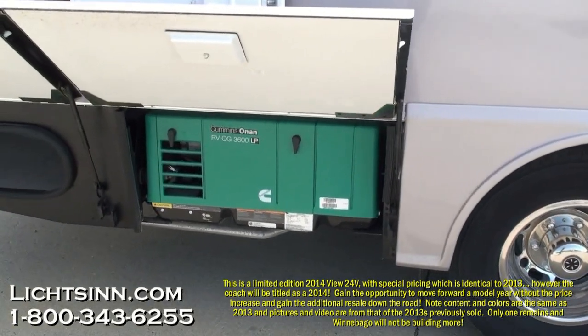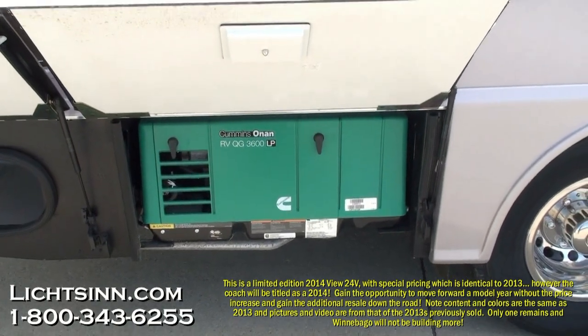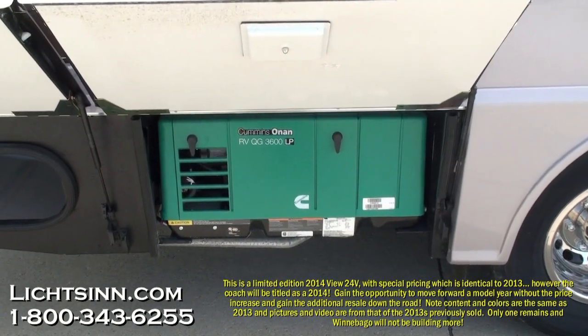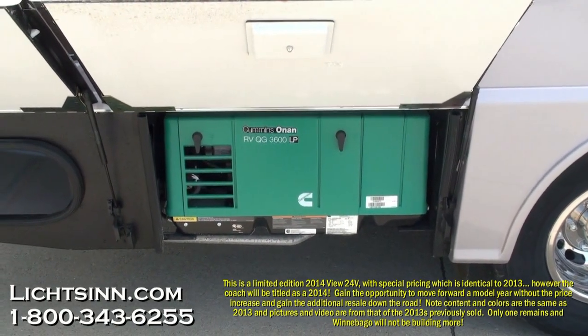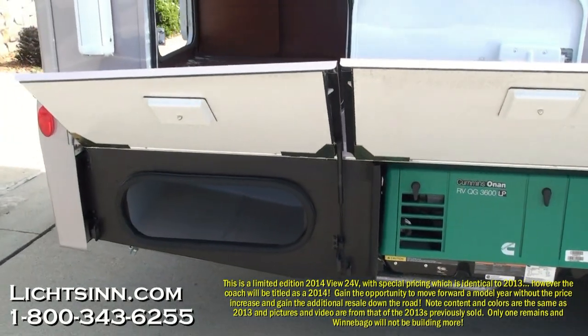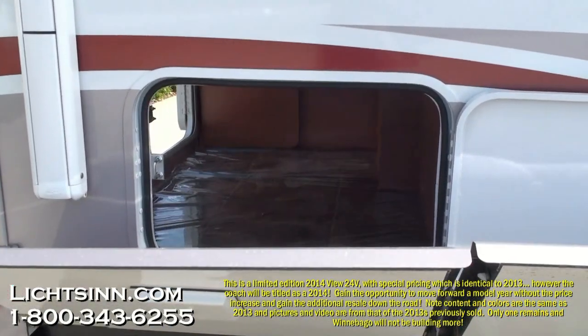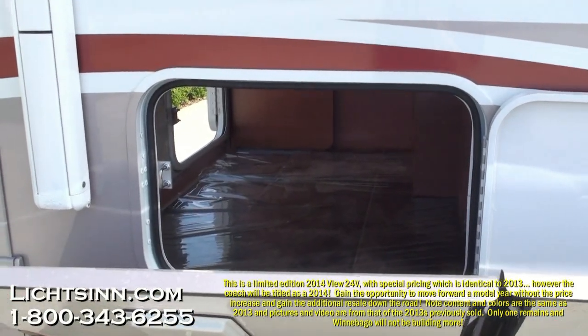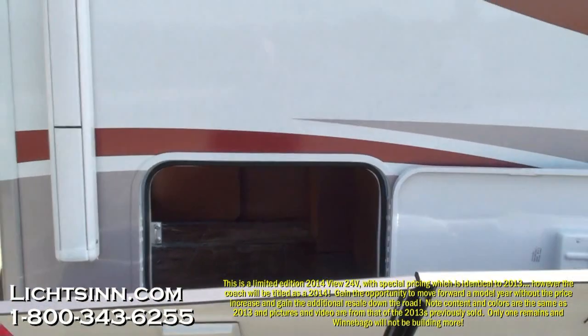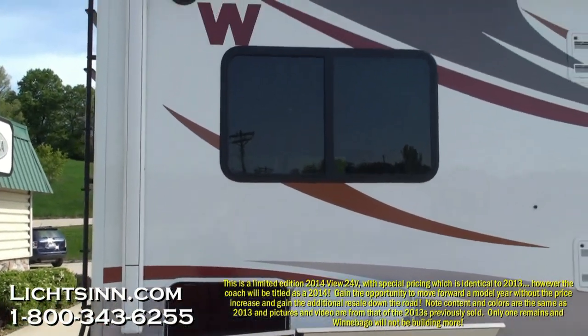Also, we've included the factory installed Cummins Onan 3600 watt micro quiet LP generator. We'll swivel back a little bit now and take a look at the light titanium paint package. Again, an all-new floor plan for 2013. The 2013 models do feature a new low-profile front cap design, new exterior rear wall styling, and exterior valance styling with the baggage traditional style RV doors.